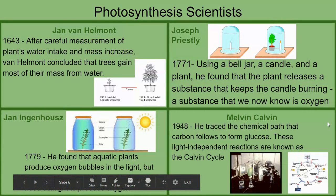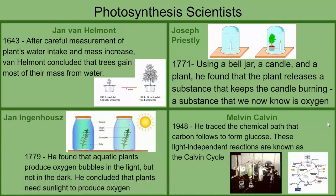And that has always been known as the light-independent reactions or the dark reactions. But because Melvin Calvin did so much work to help us understand that process, we named it after him. So it is now called the Calvin cycle. If you do something really cool in science, it could be named after you too. So that's it for the photosynthesis scientists.